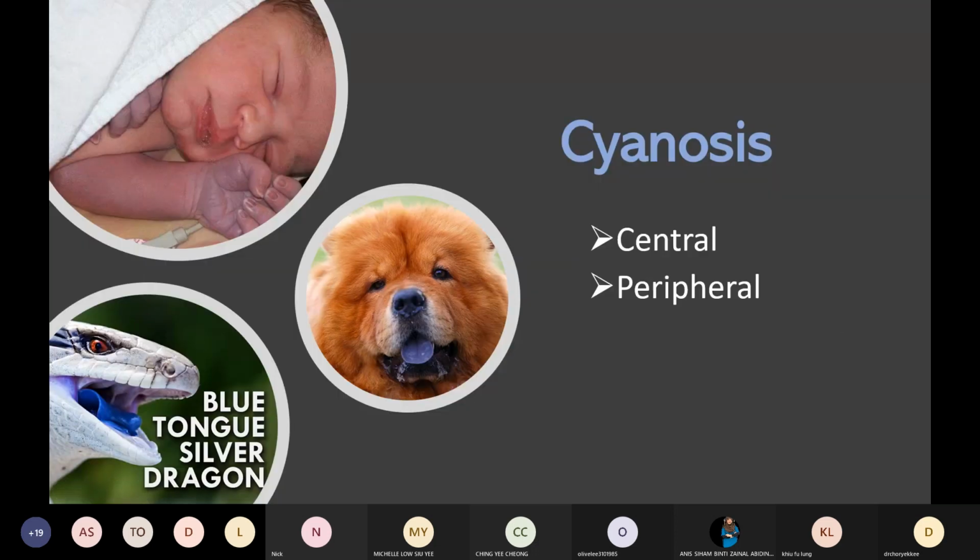can be divided into central or peripheral. Just to keep the slide a bit more interesting, quite a number of animals actually have central cyanosis. One of the famous pets, the chow chow, has a blue tongue. All right. Okay, out of topic. The next slide, Dr. Cho.